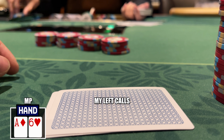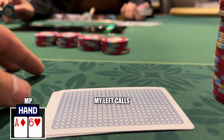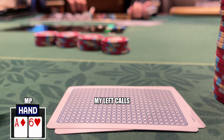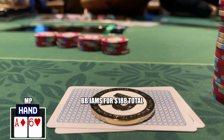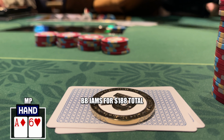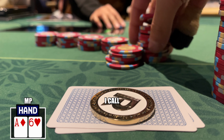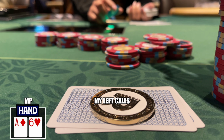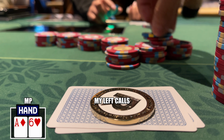And now the player in the big blind, who's relatively drunk it seems, rips his entire stack in there for a total of $188. For $88 more, we've already committed 100. Yeah, we're not going anywhere with ace high. We make the call, expecting our hand to still be good. The player to my left makes the call as well. So 3 ways to a bloated pot for 1-2, off to a flop.